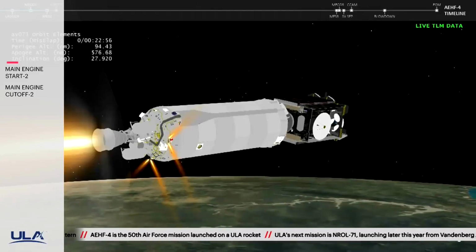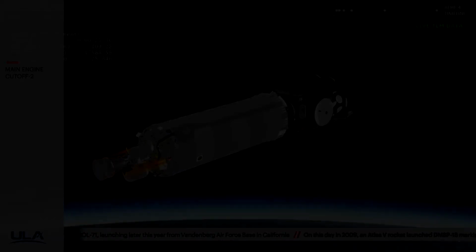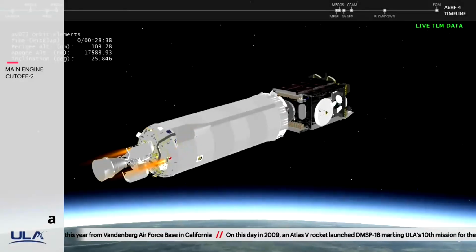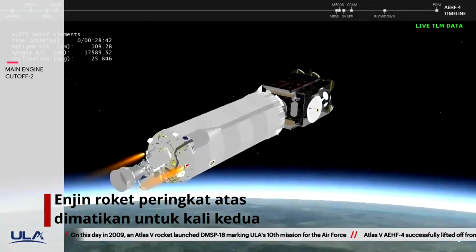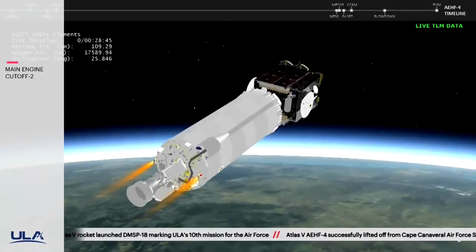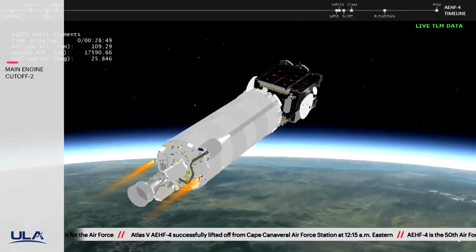Now passing 23 minutes into flight. And we're now approaching main engine cutoff 2. We've got confirmation that it has occurred, so main engine cutoff 2 has occurred.